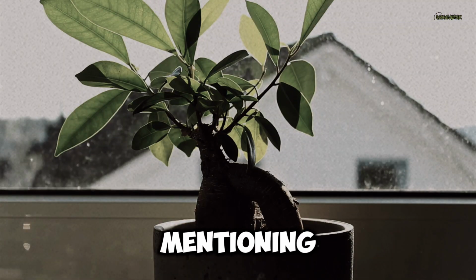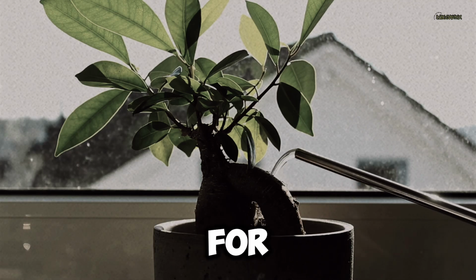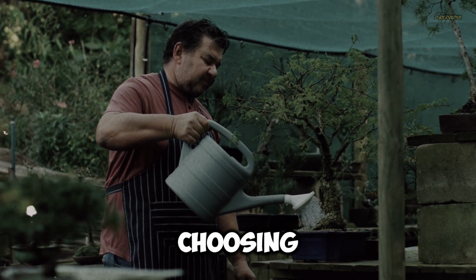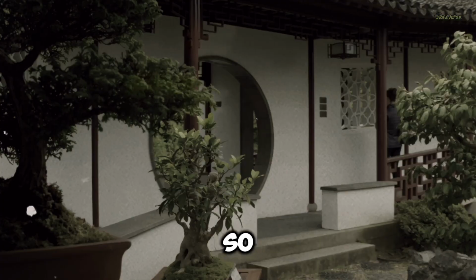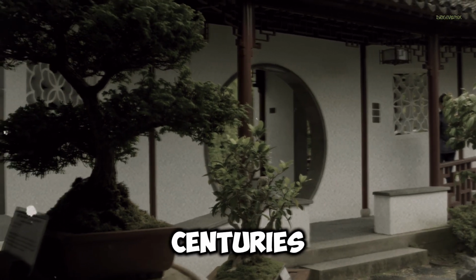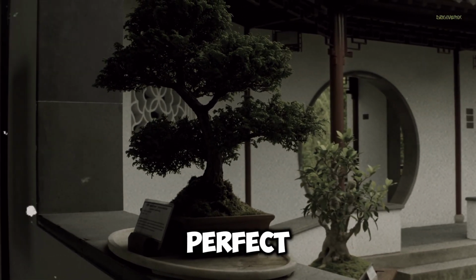It's also worth mentioning that in order to have a bonsai reach its maximum potential, it's got to be cared for in a very systematic way. First and foremost, you need to understand that usually bonsai involves choosing one side as the front, so you have more control over the visual composition. So it should come as little surprise that certain bonsai growers have been at it for centuries, perfecting the craft and figuring out how to grow the most perfect bonsai.